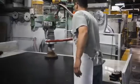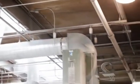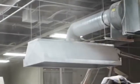Although the best solution is to avoid producing dust by using wet fabrication techniques, the second type of engineering control is to use ventilation and filtration systems specifically designed to collect respirable particles in the dust.